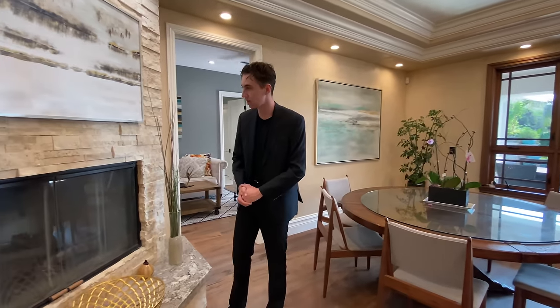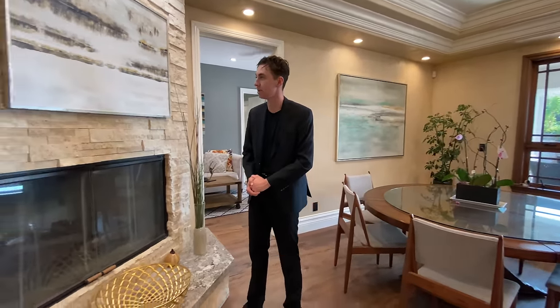To my right-hand side, we have a fireplace with some more of that amazing stonework. And then we have another granite slab right below there as well. Absolutely beautiful. I also love the way that these walls were painted. If you can zoom into that real quick, just take a look at that.